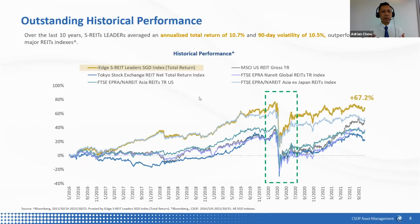So over the last 10 years, data has shown that the Singapore REITs leaders, the large cap and the mid cap leaders, this index has offered investors an annualized return of 10.7%, and over the 90-day period, about 10.5% in terms of volatility, outperforming other major indices and major REITs indices. And you could see in this chart over a 5-year period that the iEdge S-REIT Leaders Index total return, which means price appreciation and dividends, has outperformed the rest of the global REITs indices.